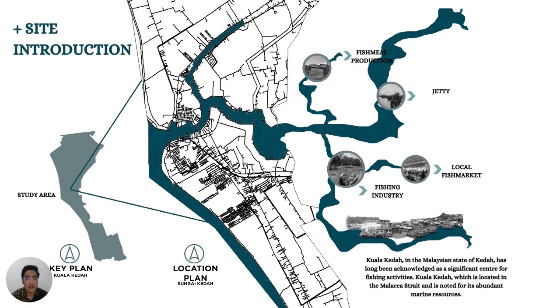As a side introduction, in the Malaysian state of Kedah, Kuala Kedah has long been recognized as a prominent fishing hub. The Malacca Strait city of Kuala Kedah is known for having an abundance of marine resources, with a focus on maritime and fisheries activity in this area, giving a strong potential to highlight the area for tourism and better local income.